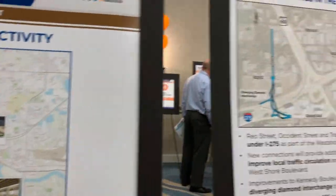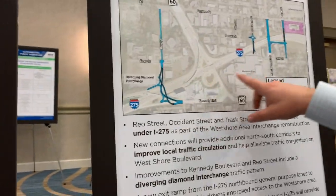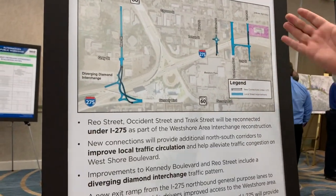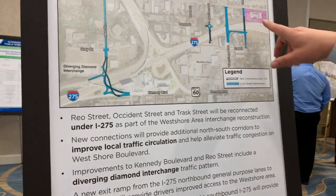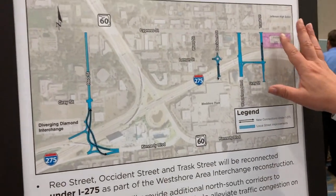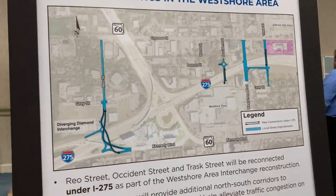In the Westshore area, we are opening connections at Rio Street that don't exist today. Also Occident and Trask are roads that are dead end, but they'll be connected through. At Trask, there's a future intermodal center that the department purchased a few years back, and it would connect directly to Trask.